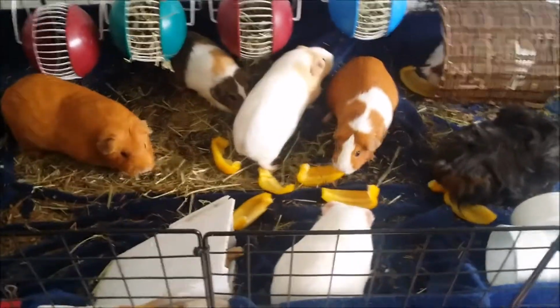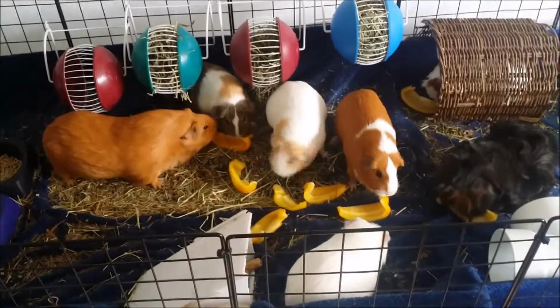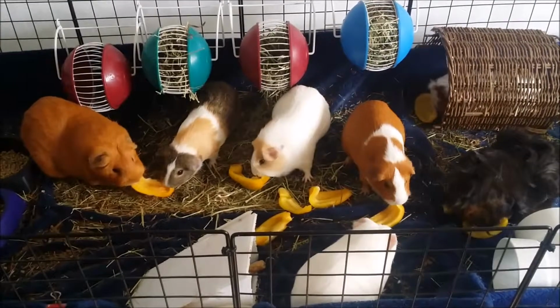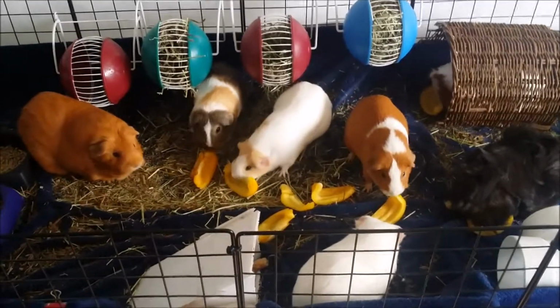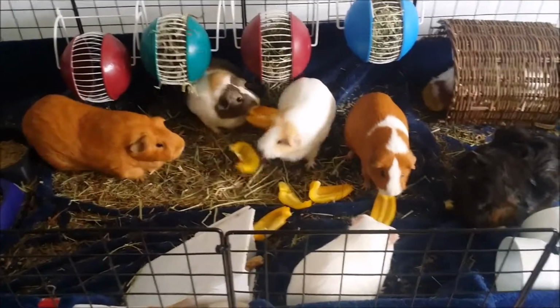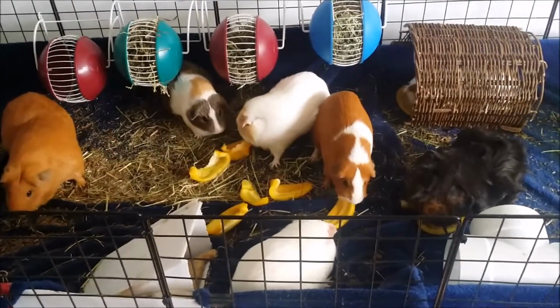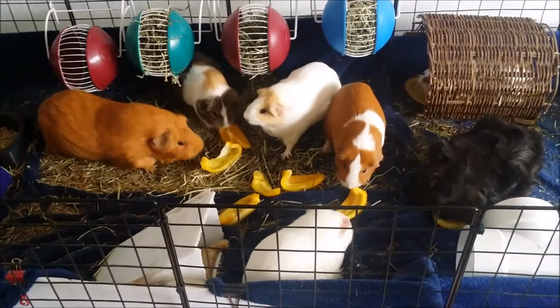Alright, so there are a few things that you probably want to avoid giving your guinea pig. Number one, bananas. If you haven't ever fed your guinea pig bananas, I would not recommend it. They are fine for most of them. However, some guinea pigs have an allergic reaction to them that is deadly, and there's obviously only one way to find that out, and that's not something that you want to find out. So don't give your guinea pig bananas.